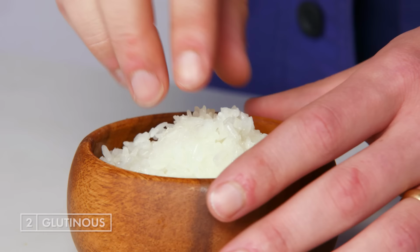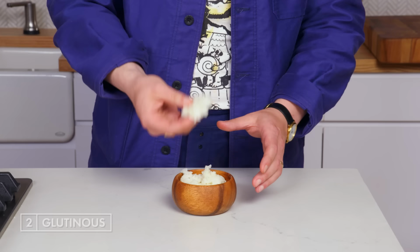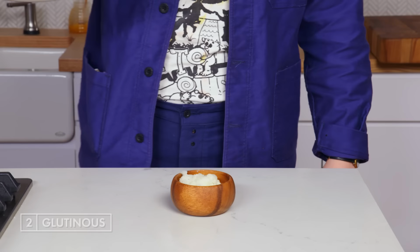Since the grains are so integrated, you can kind of form it into an edible utensil that can be used to scoop up all manner of saucy, super flavorful things. It's really chewy and has almost a slightly sweet quality to it. It's very satisfying. You almost can't tell that there are individual grains of rice in your mouth.